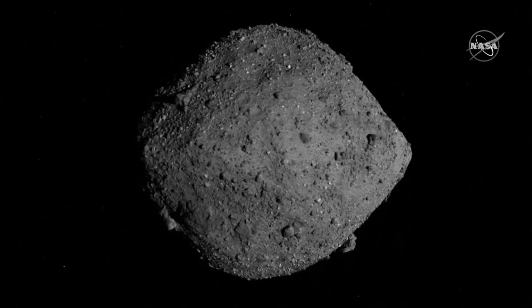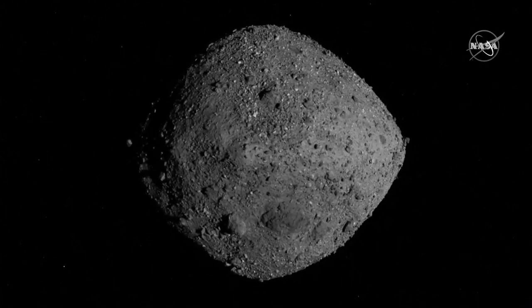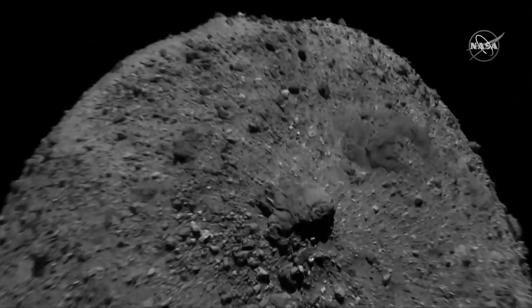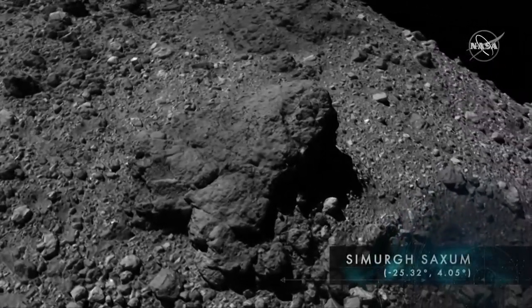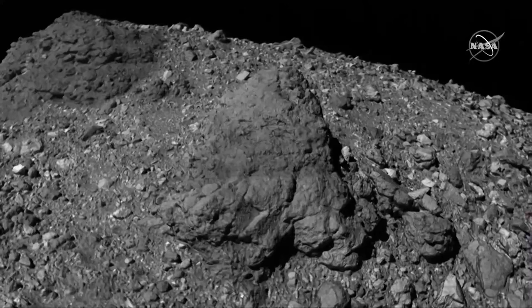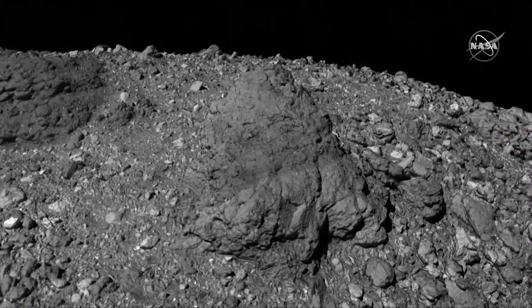By combining these images from OSIRIS-REx with its laser altimetry data, we can take a tour of Bennu's remarkable terrain. The first stop is Simurgh Saxum. This prominent boulder defines the asteroid's prime meridian and serves as the basis of its coordinate system. In Persian mythology, the Simurgh is a large and benevolent bird and the possessor of all knowledge. Saxum is Latin for stone.